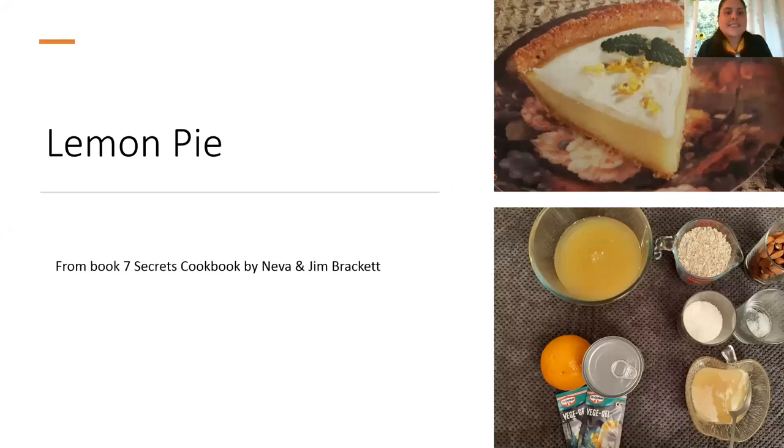I took this recipe from the book Seven Secrets Cookbook by Neva and Jim Brackett. I tested it, it's one of my favorites. Their recipe calls for corn flour, but I didn't have corn flour, so instead of baking the top, I only baked the base, and for the top, I used gelatin with the orange and pineapple juice and with the coconut milk, and I left them to cool.